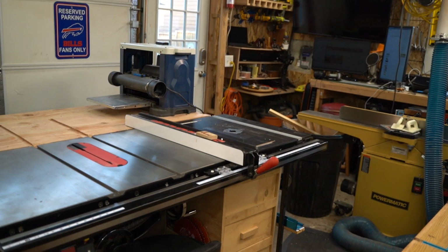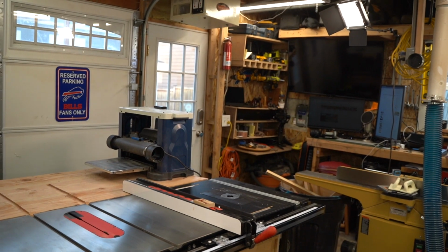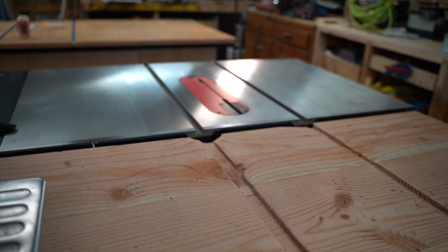Lastly, you saw there a convenient place to store my track saw tracks. A lot of people put those on the garage door or something like that. And I put them right under the outfeed table, and it works super well.